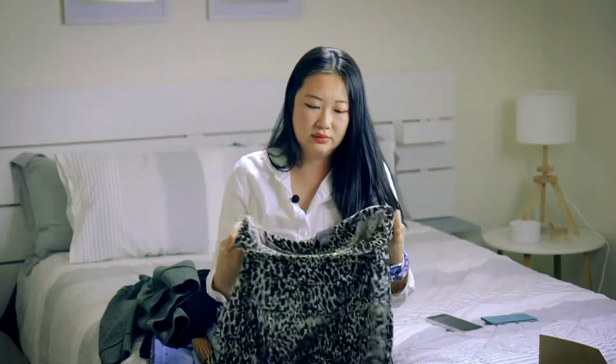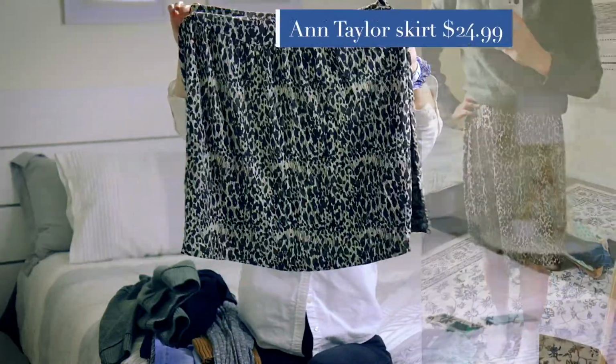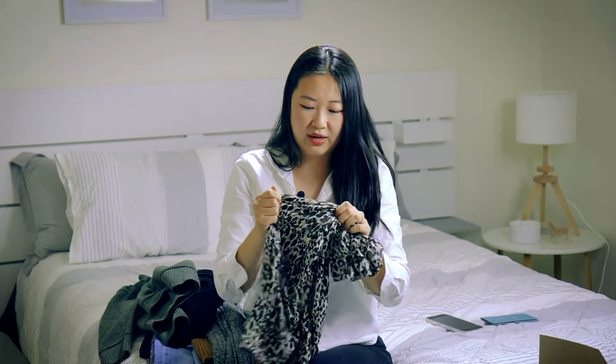Okay, I remember this skirt. So, this is also by Ann Taylor. It's a size large. I don't know, I was feeling cute when I was shopping. I thought maybe I could wear some tights and some boots with this skirt and a nice chunky sweater and a jacket or something, but this material I'm not really a big fan of.